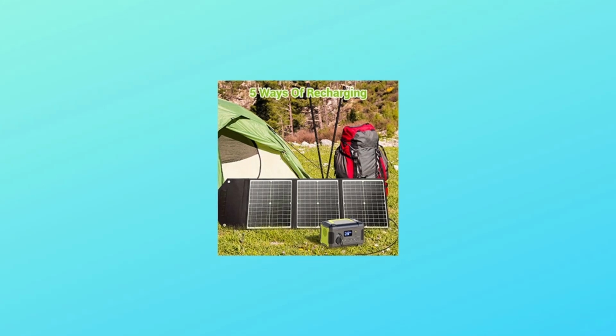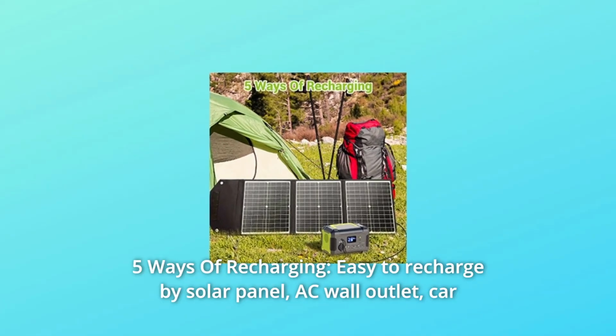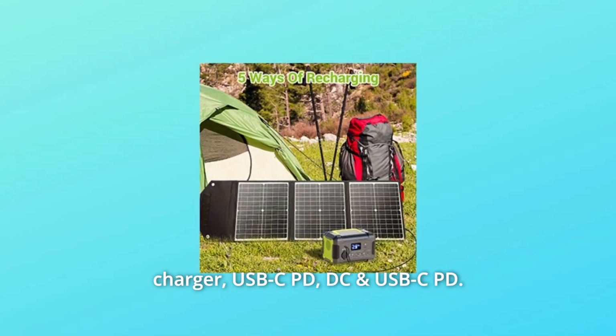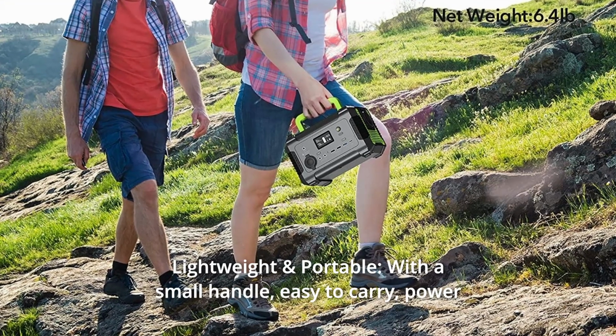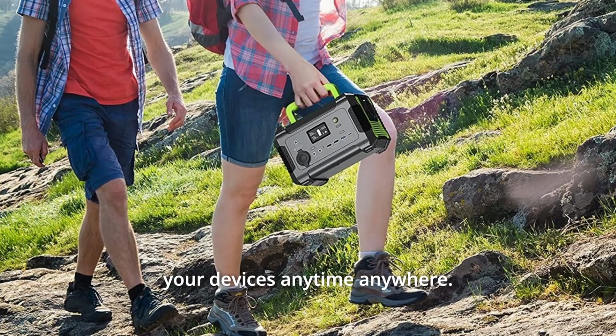Number 7. 5 ways of recharging. Easy to recharge by solar panel, AC wall outlet, car charger, USB-C PD, DC and USB-C PD. Number 8. Lightweight and portable. With a small handle, it is easy to carry, so you can power your devices anytime, anywhere.